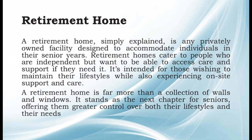Retirement home. A retirement home, simply explained, is any privately owned facility designed to accommodate individuals in their senior years. Retirement homes cater to people who are independent but want to be able to access care and support if they need it. It's intended for those wishing to maintain their lifestyles while also experiencing on-site support and care. A retirement home is far more than a collection of walls and windows. It stands as the next chapter for seniors, offering them greater control over both their lifestyles and their needs.